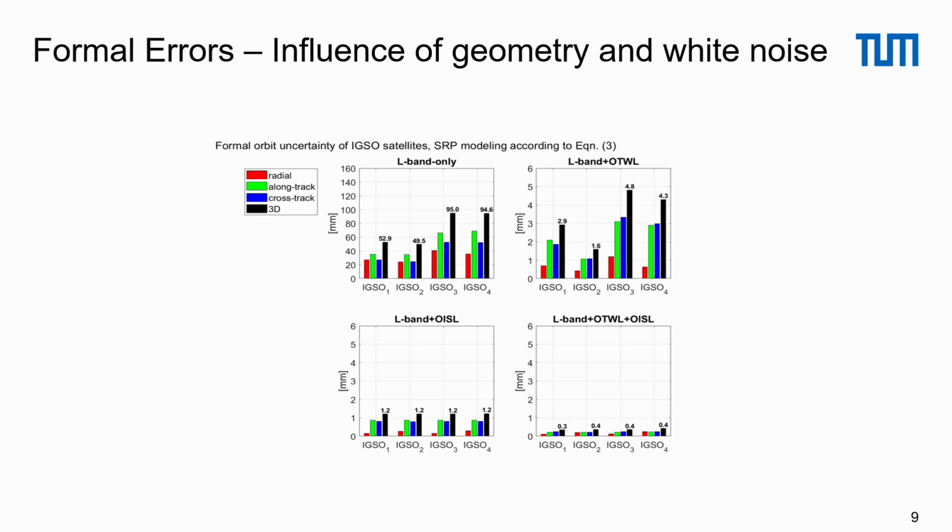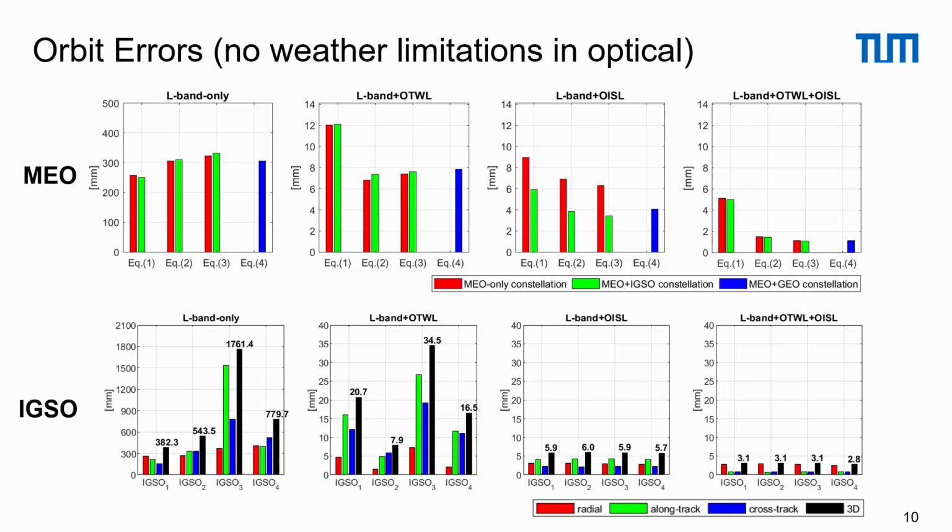And if we combine all 3 measurements, we can have from the formal error side very homogeneous and lower than 1 millimeter. And in the end, you have all these contributions, the geometry, the modeling, and your systematic effects, and you end up here with the MEO with very low ground station distributions at about the 20 centimeters level, and you see that it's not possible to estimate more parameters than this for the MEO satellite. If you do additional optical ranging, you see, okay, I can now estimate more parameters, and I can have half of the error contribution with OISL inside, and also for the IGSO satellites.